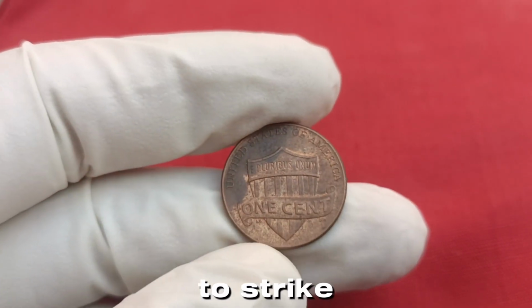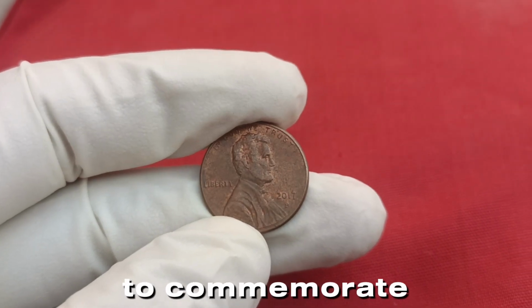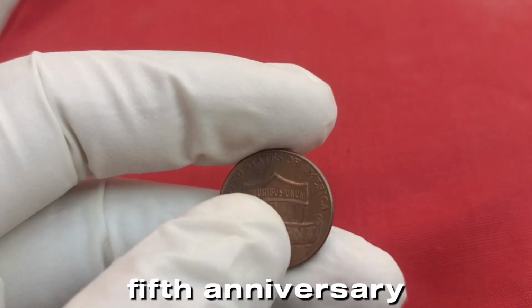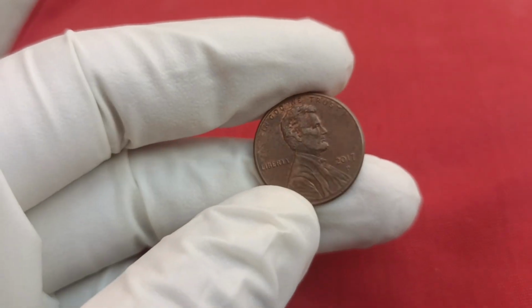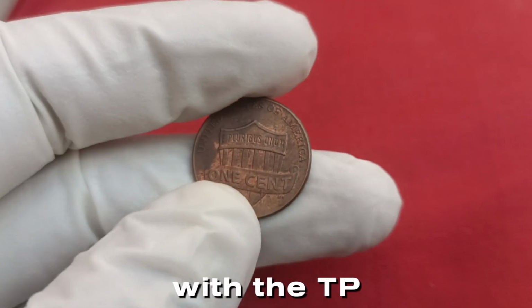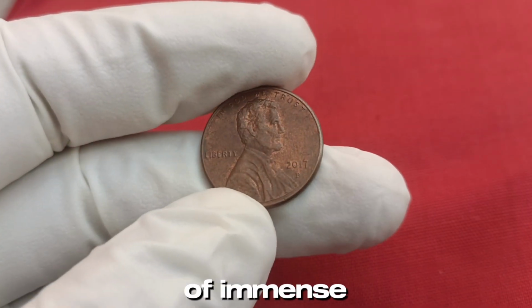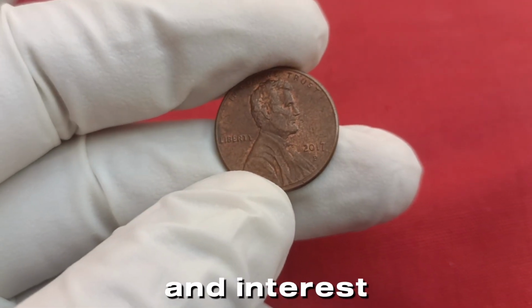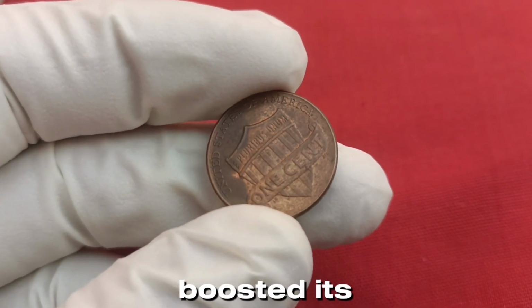So, in 2017, when the U.S. Mint decided to strike pennies with the P mint mark as part of a special release to commemorate the 225th anniversary of the U.S. Mint, collectors and enthusiasts went wild. This was the first time in history a penny had been stamped with the P, and that simple decision turned this otherwise mundane coin into an item of immense curiosity and interest. The rarity of this first-ever P-marked penny instantly boosted its value.